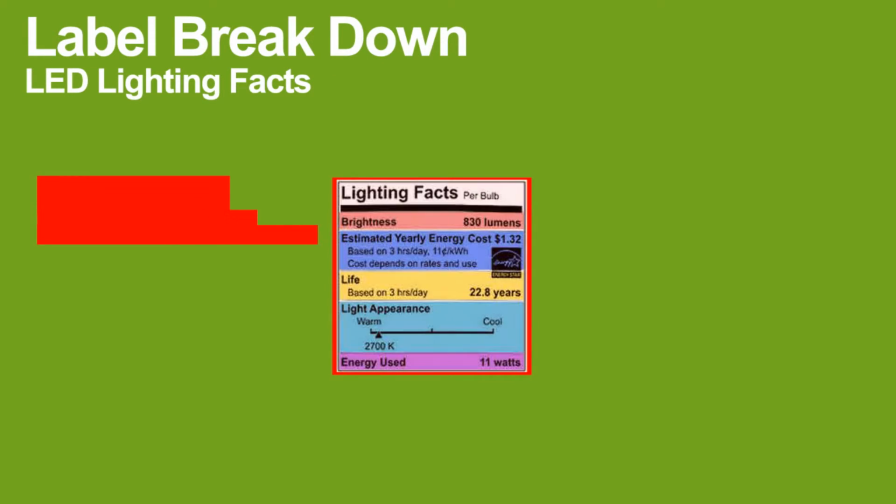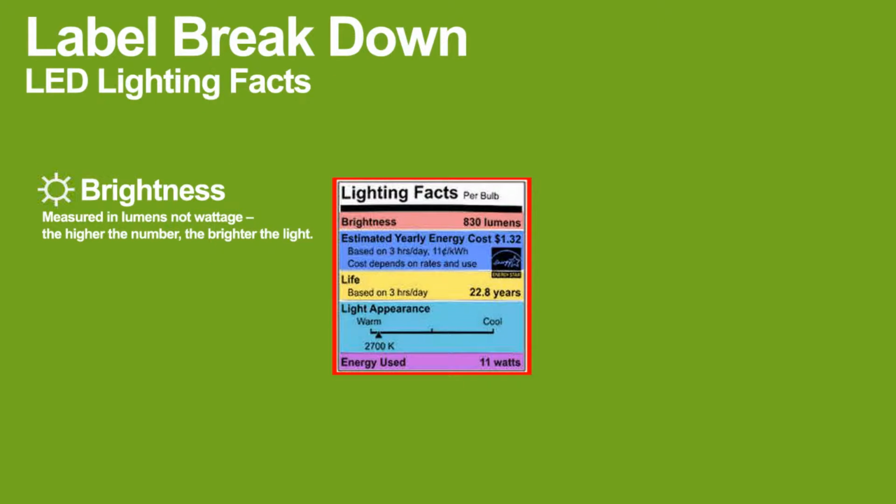First item on the lighting facts label is brightness. This indicates how much light the bulb emits and is measured in lumens. More lumens equals more light. As a frame of reference, 800 lumens is equivalent to a traditional 60 watt incandescent light bulb.